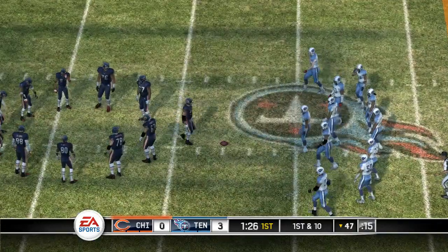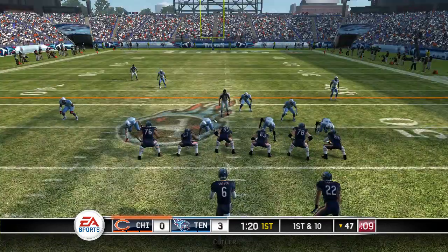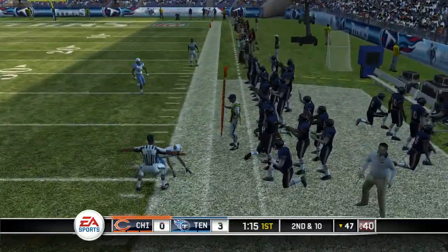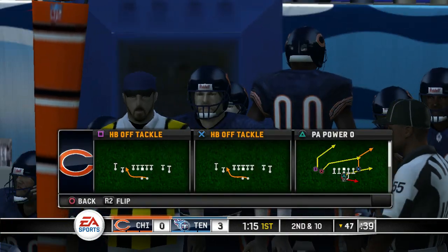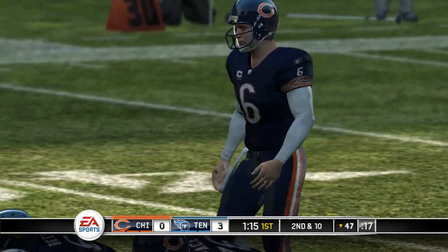I'm going to go first and 10. Ball on the 47. Gets the pass away. Can't stay in bounds. I meant to hit triangle, not Bennett score. Was his intended target. I should have hit triangle. He was wide open. Let's go, fellas.